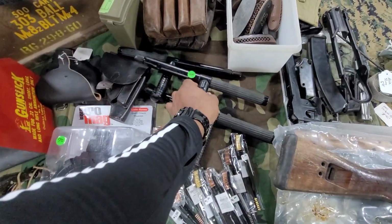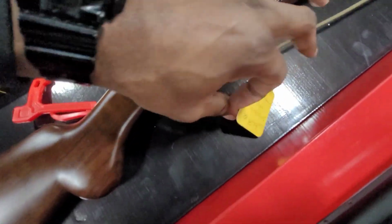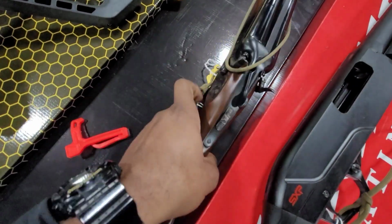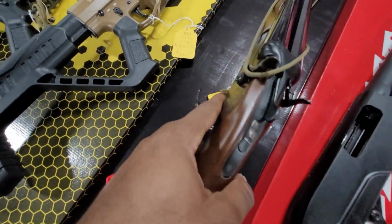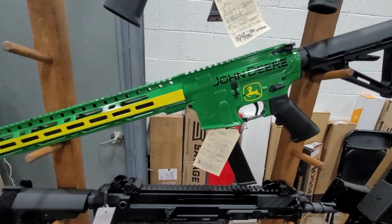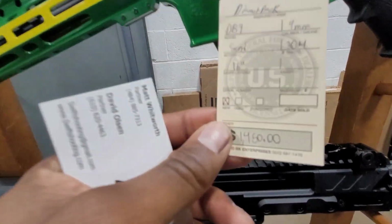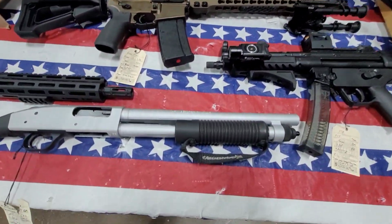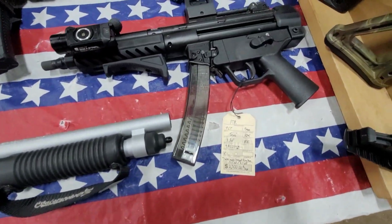Gotcha. Y'all, look at this. 12 gauge. $899 for it. Double trigger, double hammer. Looks crazy. That definitely looks crazy. Hey, you got the Countryside John Deere AR. That one looks sick though. Shockwave, ATR.